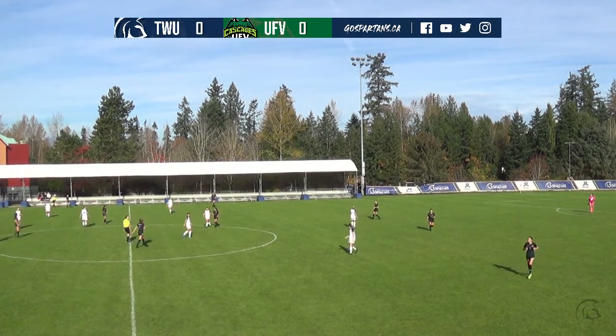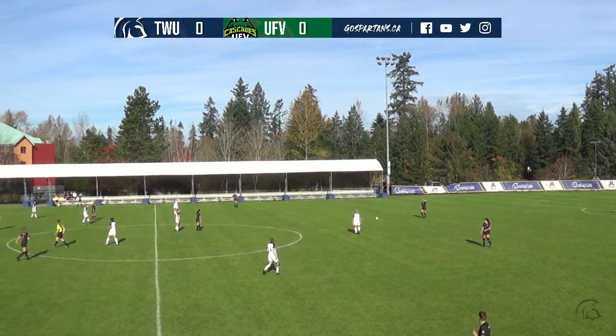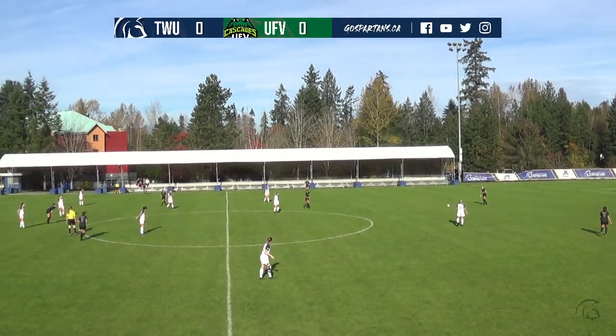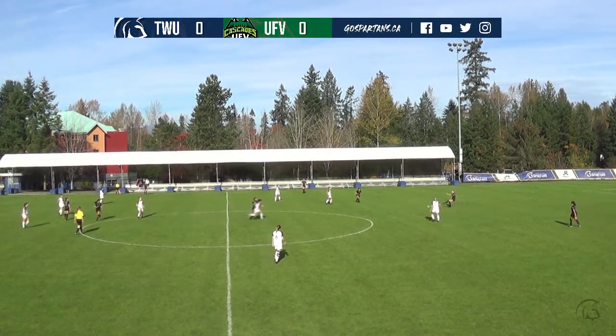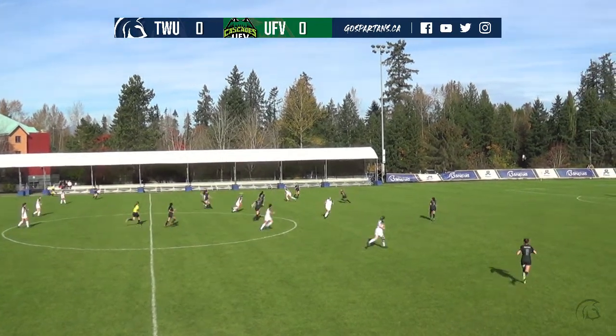They've won their last 3, the Spartans have, with the latest coming this past Wednesday against the Whitecaps Rex program. That was a 3-1 victory. The Spartans are 3-1 in exhibition play this season. Cascades still searching for their first win this year.